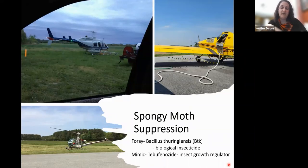There's another product for spongy moth suppression called Mimic. It's an insect growth regulator. We have not used that currently.